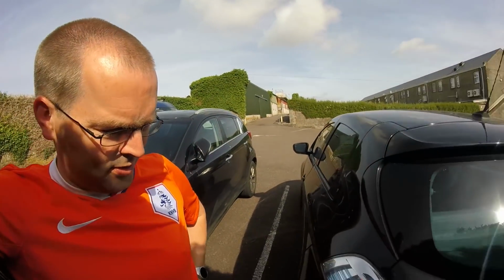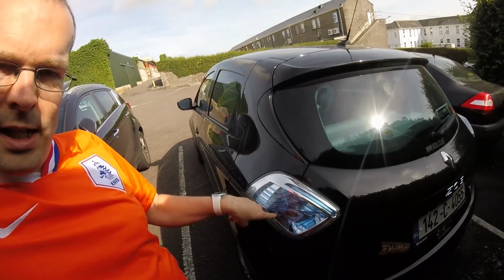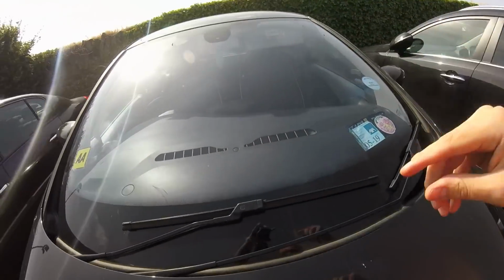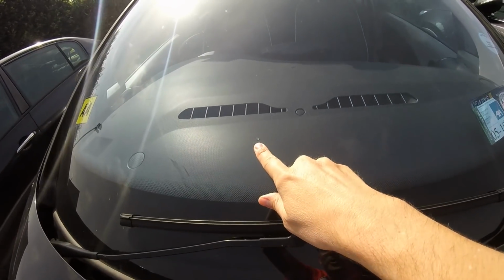And the next thing that needs to be done on the car is that the brake light is broken. And just to add to my annoyance, crap.